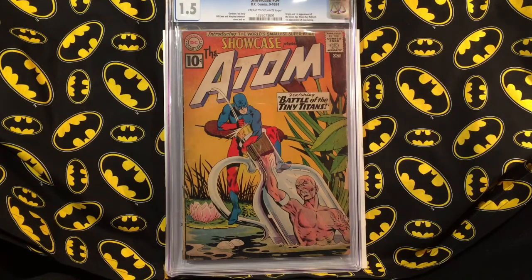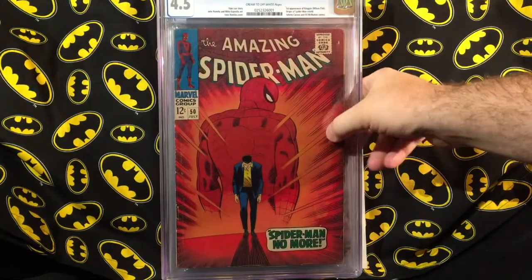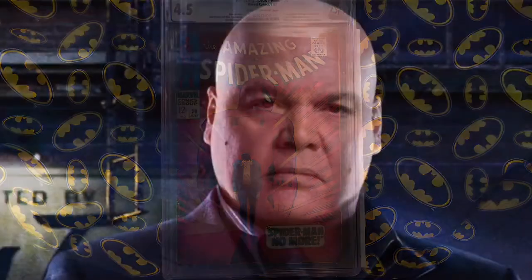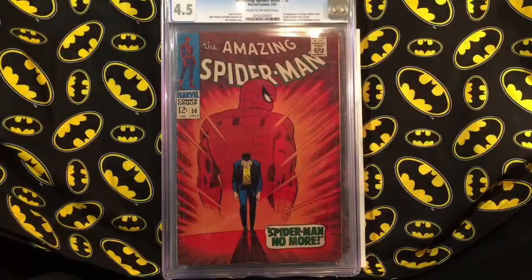Oh, I love this cover. It is Amazing Spider-Man number 50, the first appearance of Kingpin, Wilson Fisk. And the origin of Spider-Man is retold. It's also got a Johnny Carson and Ed McMahon cameo in there. I did not know that. Yes, that's a terrible Johnny Carson impression, but hey, that's that.